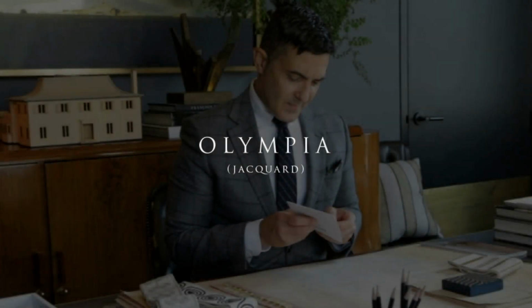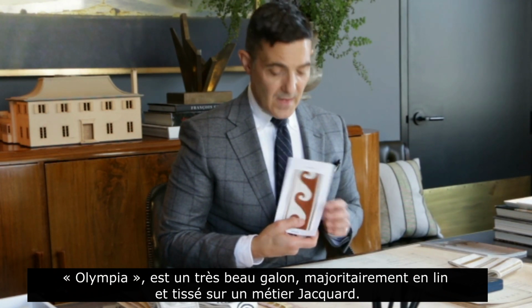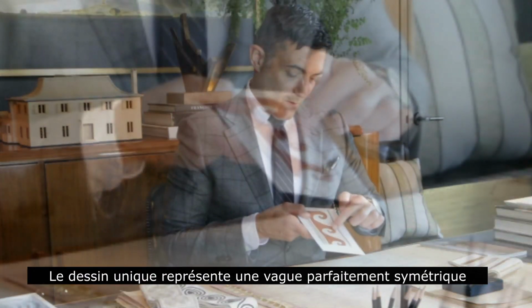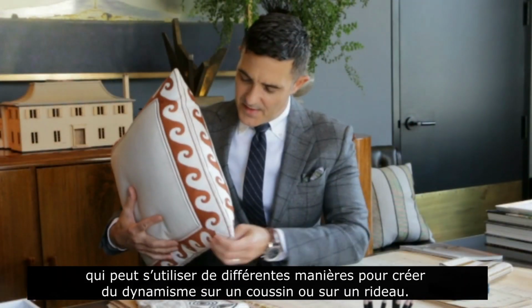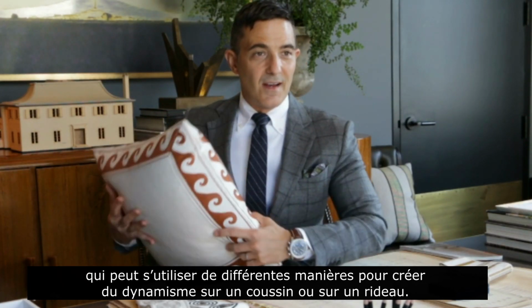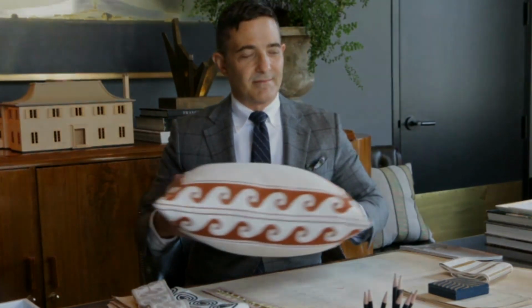So Olympia, really beautiful. It's a linen braid and actually fabricated on a jacquard loom. It is really, really special and unique because the actual jacquard weave mimics the actual waves of Olympia. So it's a very special application. The wave almost becomes like an octopus. You see these scrolling arms. So it's quite unique when you use it in different directions. So if you're doing it on drapes or if you're doing it on pillows, it really is quite dynamic.